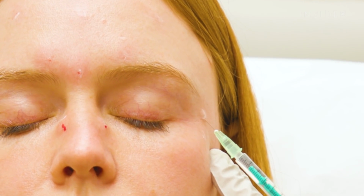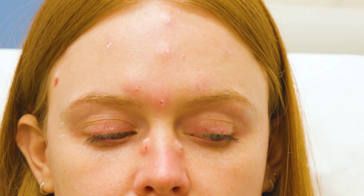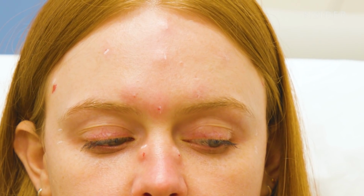You inject the fluid of the Botox and patients will have a little bump in the skin, which is actually the fluid under the skin, and that absorbs after about an hour. So we often tell our patients you're going to leave with some mosquito bites, and then by the time they get to their car, it's down.